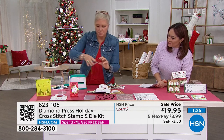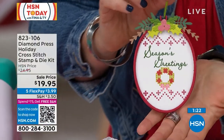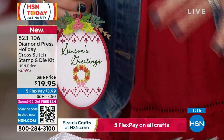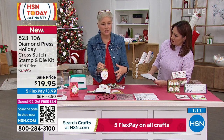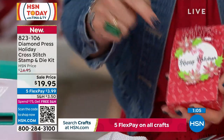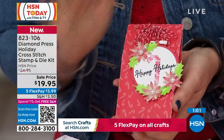But look, how precious is this as an actual Christmas ornament? If you have a girlfriend's night where everybody gets together and has a glass of wine and makes a craft, this would be the perfect thing to make ornaments. If you have grandkids coming to spend the holidays with you, this would be perfect. Look at the little tag on the gift bag. Look at the detail on this candy cane. It's just the most precious thing ever.